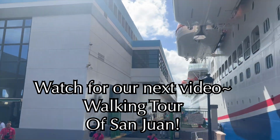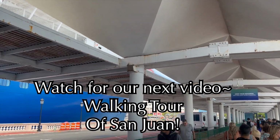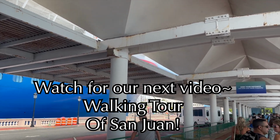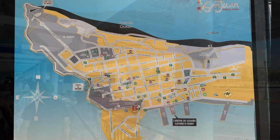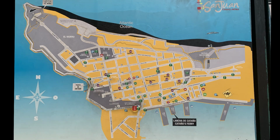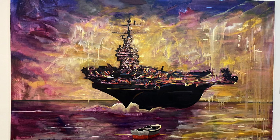Getting off the ship in San Juan. So exciting! Here's a few clips of what you will see next week, only a lot more, of our video on our walking tour of San Juan.